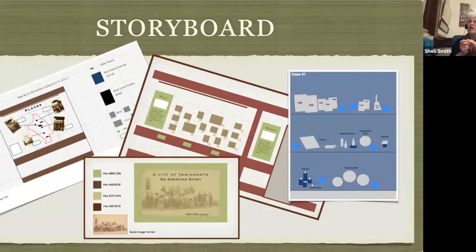So if we're going to partner with someone, like in this exhibit, we've partnered with St. Helena Historical Society. All the colors in the one in the middle that says the City of Immigrants, it tells them exactly all the hex colors we're going to use. We are not going to deviate from that. It will tell them in the text blocks all of the fonts we're going to use, the size of the fonts, how we're going to put an image in. So it really lays down the pathway for exhibitry.